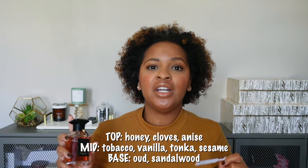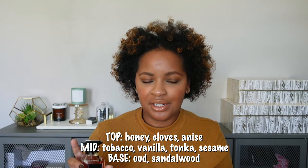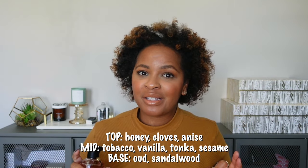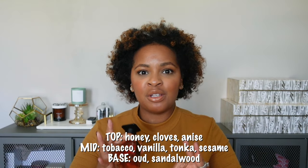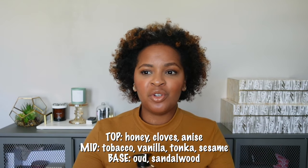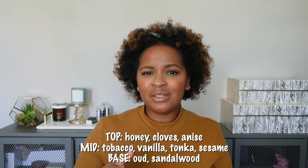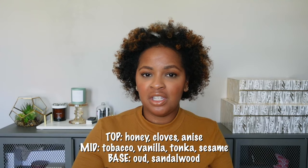So like the name says, it's tobacco and honey. However, the honey is very present in here. You have to be a fan of honey to like this scent. You have to be a fan of tobacco to like this scent. However, the tobacco in this is very refined. So if you're just a little bit of a fan of tobacco, but you're not a huge lover, you still may really like this, especially if you love honey.